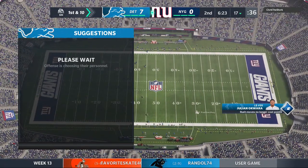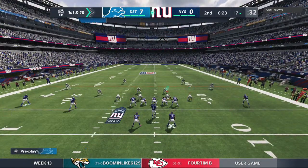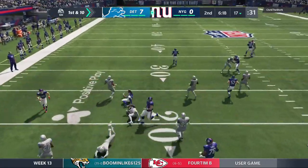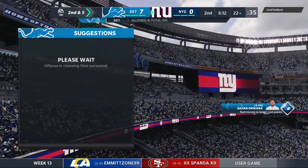First and 10 at their own 17-yard line. The Giants offense at the line, ready to begin their next drive. They'll be looking to match that touchdown from a moment ago. 7-0 is the score as they begin with a first down. And he goes across the 20 to the 22. Saquon Barkley. Give him 5 on the carry there, and it'll be 2nd down.